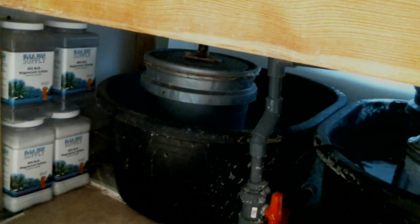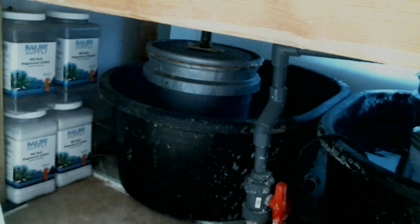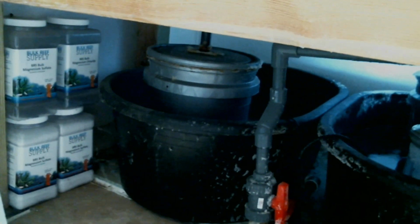And then this one over here is our freshwater system. It has a big sort of canister filter, lots of bioballs. The biological filter for this system lives inside of that bucket. So that's the filtration systems.